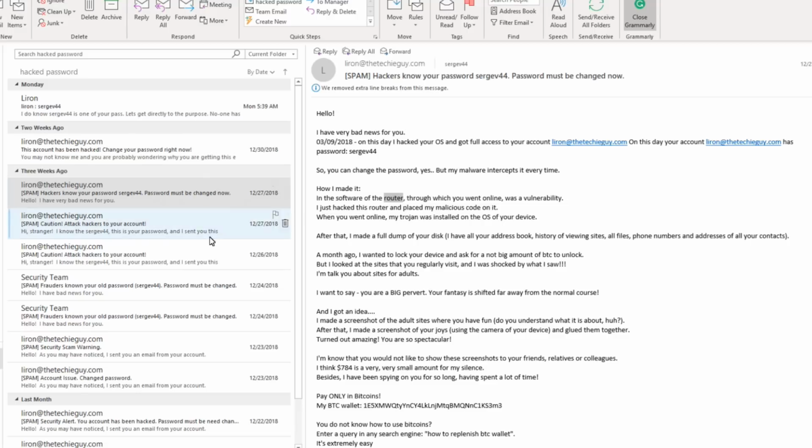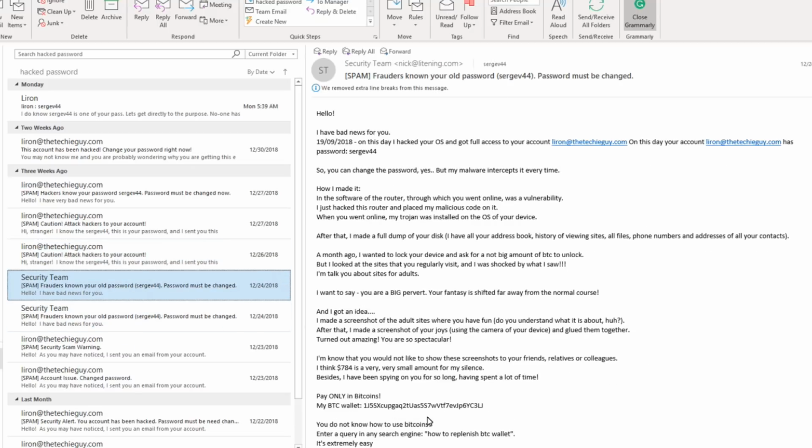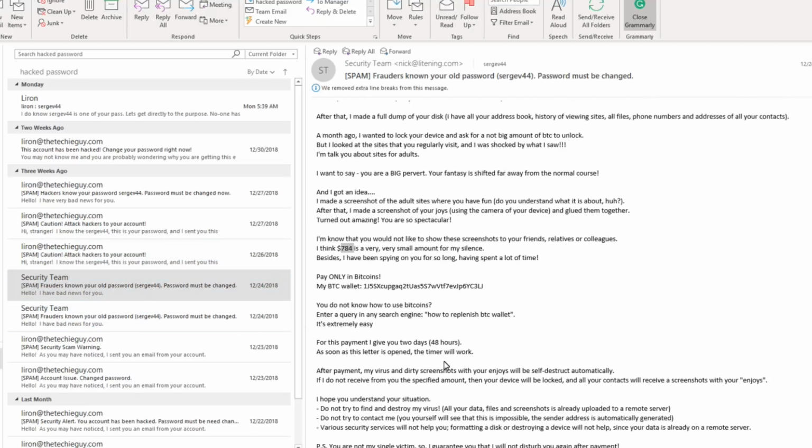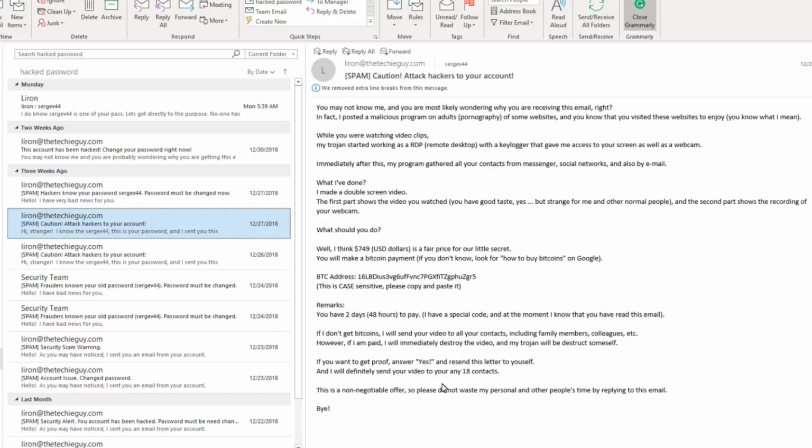Some of them go into a little bit more of an explanation. Some of them talk about an RDP session, remote desktop with a keylogger and a webcam. And essentially they say they got a whole bunch of dirt on you, and unless you pay them some sort of a dollar amount into a Bitcoin account, they're going to release it to your contacts. That amount keeps on changing, $7.49, $7.56, $7.84. And if you want proof that this actually works, some of them even tell you that you can reply to this email. There we go. Reply to this email with the words yes, and the same email will be sent back to you, proving that they've got control of your email.